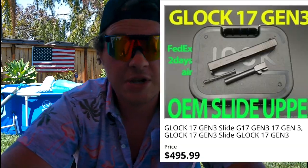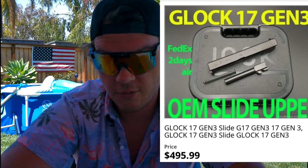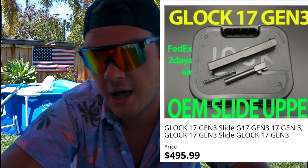And let's think about this though. How about a Glock 17 Gen 3 OEM slide upper for $495.99? Someone come get your dad and revoke his Gunbroker privileges, please. For the sake of everyone. It's funny because anybody with a stock Glock is going to replace it with a third-party slide anyway, so, you know.